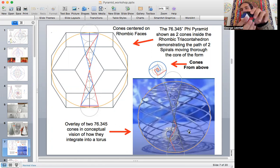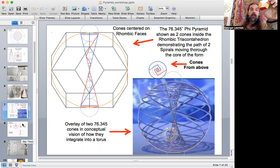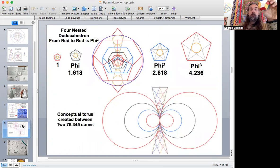Now that's going into the side of the face here, but we can also look at this from another view, which is related to the top-down view of the dodecahedron. And it's very neat to see that you have this infinite scaling basically from 1 to phi squared to phi cubed. These are these color-coded dodecahedrons.